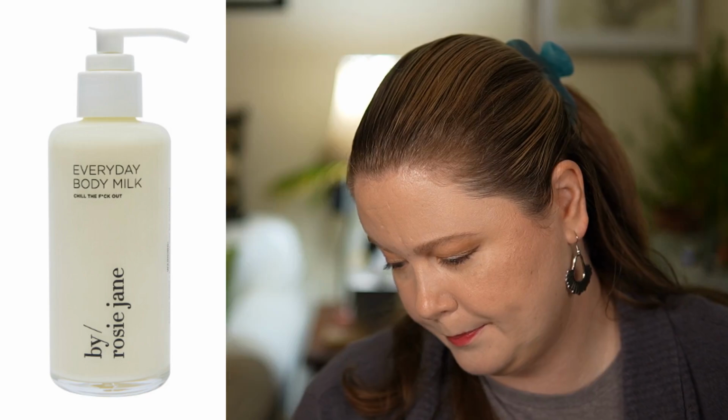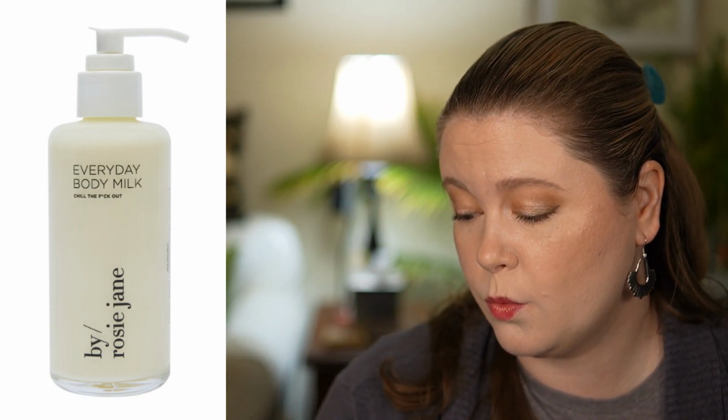So ingredient-wise, I'm not super keen on this one. Let's see, third ingredient is witch hazel water. I'm guessing that's where they get the toner aspect. Aloe, jojoba seed oil, and then it does have lavender oil, I think some peppermint oil, and some citrus oil. So with those essential oils, it's just not something I prefer to use. So I'll be skipping on that one.